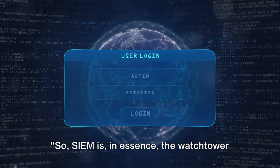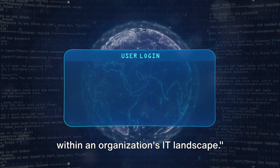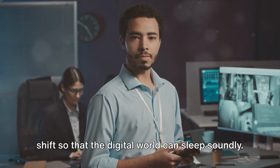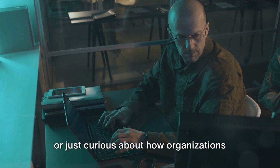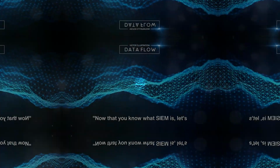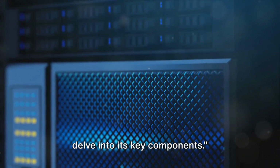So SIEM is, in essence, the watchtower that keeps an eye on all the activities within an organization's IT landscape. It's the unseen hero, taking the night shift so that the digital world can sleep soundly. Whether you're a cybersecurity enthusiast or just curious about how organizations protect their data, understanding SIEM is a great place to start. Now that you know what SIEM is, let's delve into its key components.